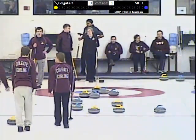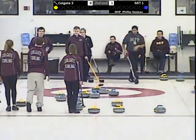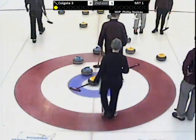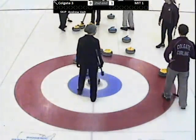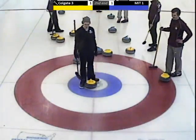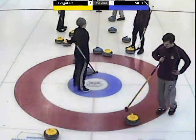They were reconditioned about 2 years ago. That's right, new running surfaces were put in. And they wear down a little bit. So this is a pretty expected end. Not much going on here. Andrew got to practice his draw weight out there on the 12-foot, put it on the tee line. Score of 1 for Colgate, and that ties up the game. Down to 4 ends.